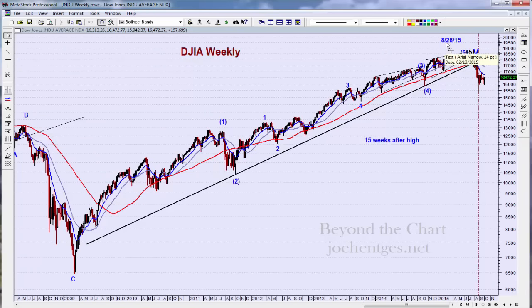The week ending August 28th is when the 55-week moving average peaked, okay? And then it's turned down since then because of this strong move down. The 55-week moving average had not turned down this entire time, not since it turned up back in 2009. Now, the other interesting thing, and that's 15 weeks after the intra-week high back in May, all right?